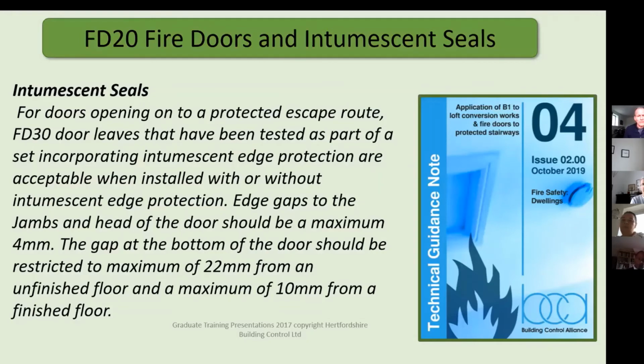Without giving chapter and verse, a few years back, the Building Control Alliance, an organisation represented by both private sector building control, the dark side, as we like to call them affectionately, and local authority building control, issued a guidance note that they bounced off the government at the time, and they seemed quite happy with it. I now sit on that group, but I didn't at the time. It recommended that doors tested to FD30 standard with a good fit, by that I mean a 4 millimetre maximum edge gap and a 10 millimetre bottom gap, should be accepted as meeting that FD20 standard without the need for intumescent strips.